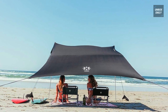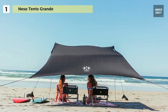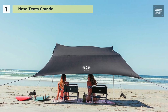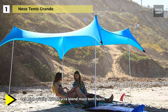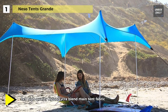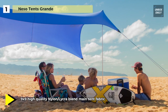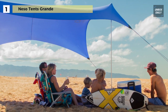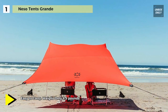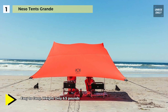Last but not least, at the top of the list, we have the Niso Tents Grande. This beach tent has corner anchor bags to be weighed down with sand or rocks. It uses 9x9 high-quality nylon/lycra blend main tent fabric and patented reinforced corners to be long-lasting. You can easily carry them as they weigh only 6.5 pounds.